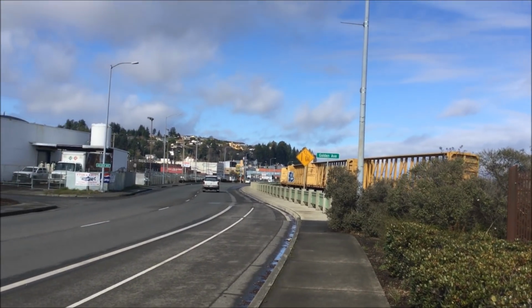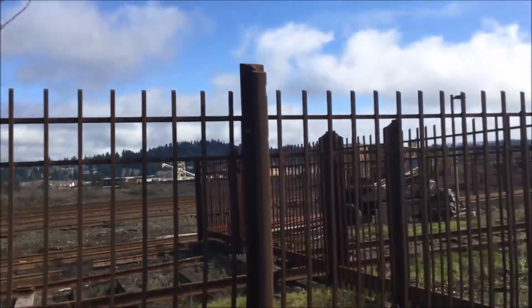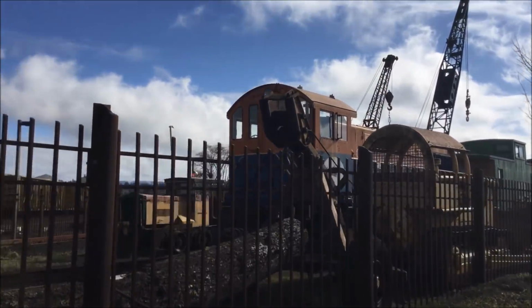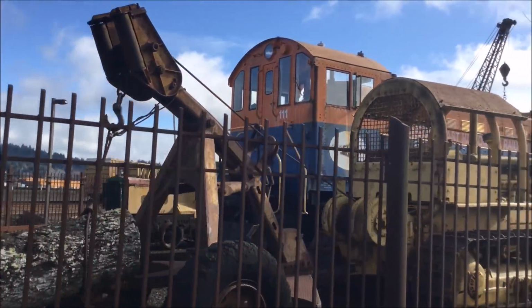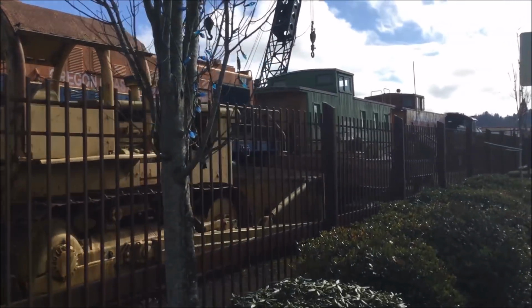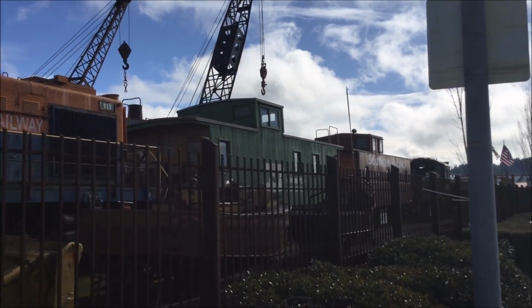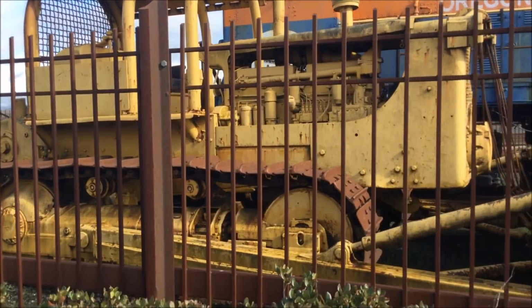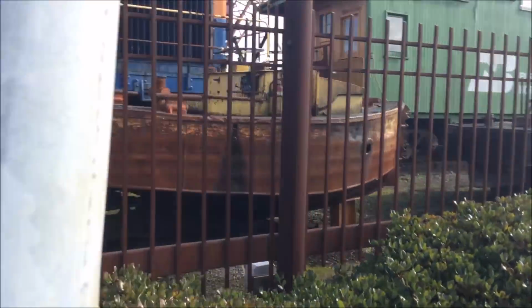I have a pretty waterfront on this road. Unfortunately, you can't really walk on the waterfront because the train company's on it. And then it looks like a historic display here because a lot of this stuff looks pretty old, but there's no signs that talk about the history. But you can get an idea, like this old bulldozer, it's pretty neat. Very thick fence to protect.